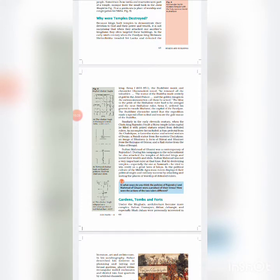Since temples were built to demonstrate a king's devotion to God and their power and wealth, when they attacked one another's kingdom, they often targeted these buildings. In the early 9th century, the Pandyan king Sri Mara Srivallabha invaded Sri Lanka and defeated King Sena I (831 to 851). According to the Buddhist monk and chronicler Dhammakitti, he removed all the valuables, the statues of Buddha made entirely of gold in the jewel palace, and the golden images in the various monasteries.